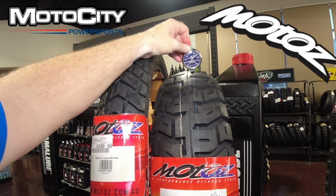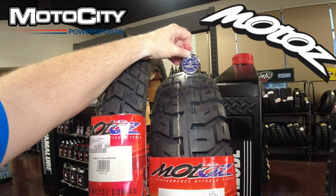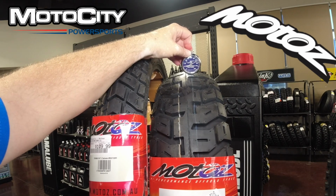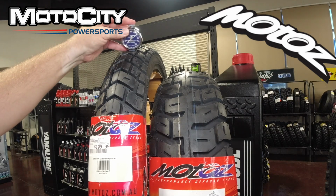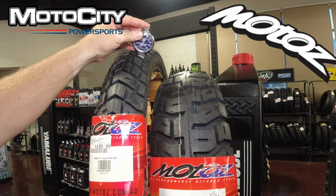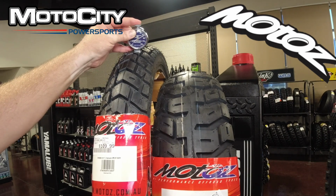We're looking at about 70, ooh, it's pretty good. About 74 on the durometer, 74, 75 on the durometer scale for the rear, and about the same for the front. Actually, the front looks like, yeah, about the same for the front.